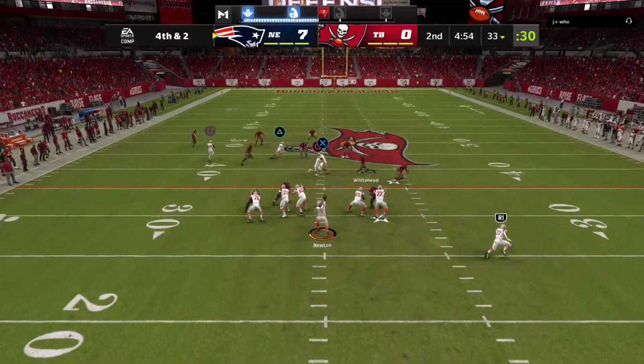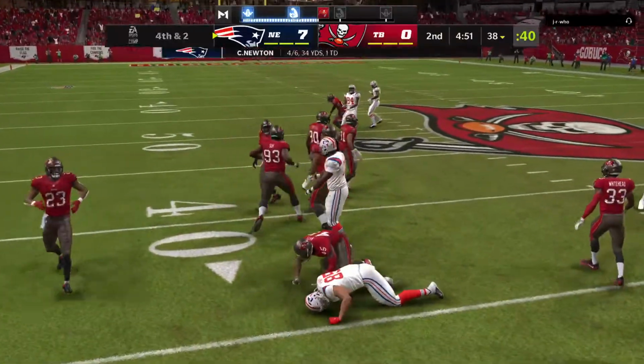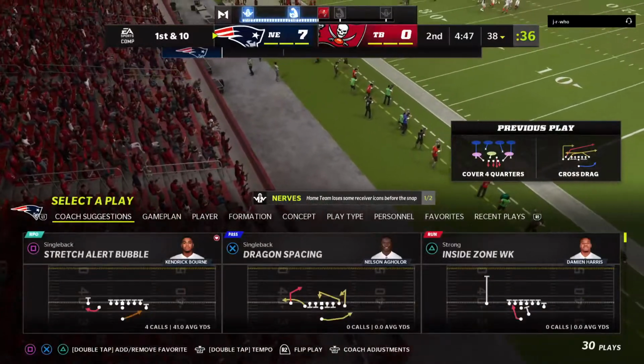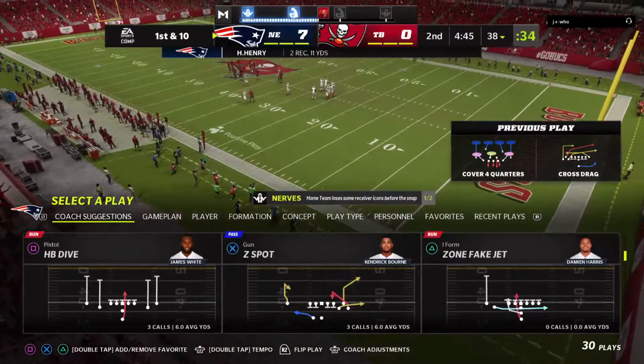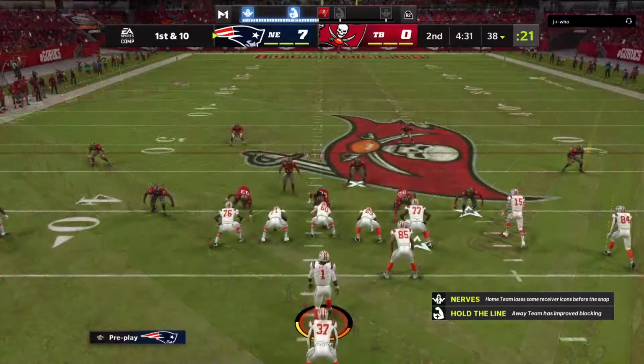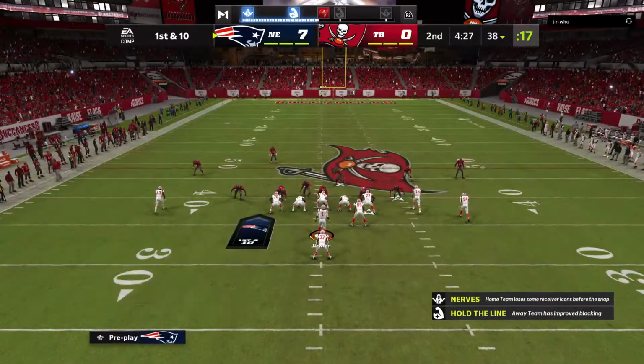They snap it to Newton. Complete. Hunter Henry with a grab. And he's going to have the first down at about the 38. A solid pickup of 5 and a very solid fourth down conversion, and defensively pure frustration. So here's a 1st and 10 at the 38.